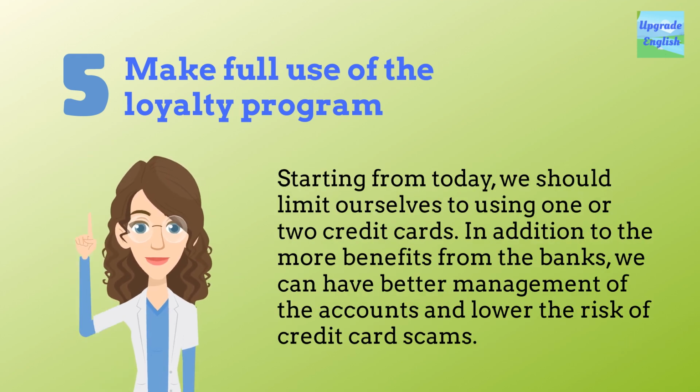Starting from today, we should limit ourselves to using one or two credit cards. In addition to the more benefits from the banks, we can have better management of the accounts and lower the risk of credit card scams.